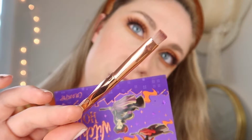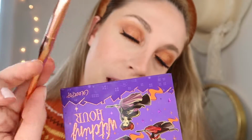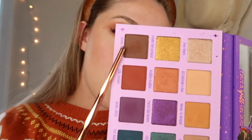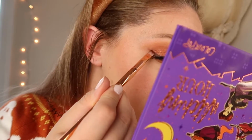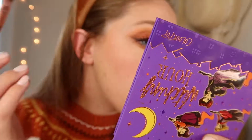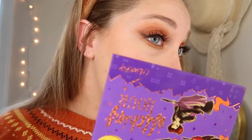Take a more narrow brush and use this to create kind of like a little bit of a wing. I'm using the shade Green Newt. It's this brown shade, and I did put on a little bit of liner, but it's not that neat. I'm gonna use this brown shade to kind of fade it out. I'm gonna apply a line over that, but it kind of makes the look more clean. I can't close my eye. There we go.